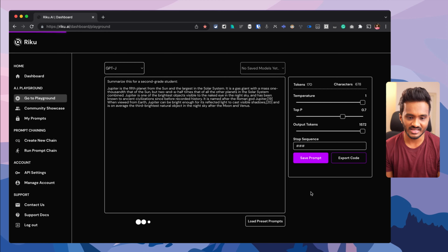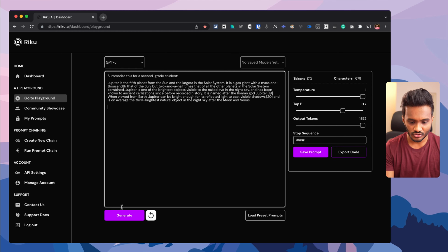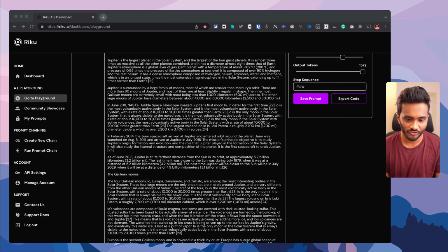Again, do note that GPT-J is 30 times smaller than GPT-3, and it comes with only 6 billion parameters versus 175 billion parameters of GPT-3. And there you go. The answer is gibberish. So let me generate once again. And there you go. It has generated a lot of content.